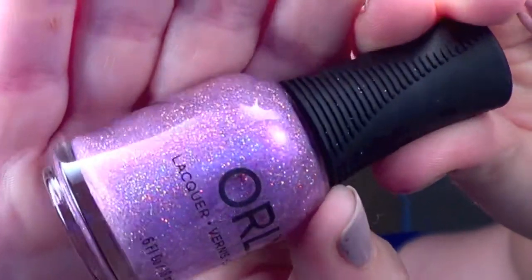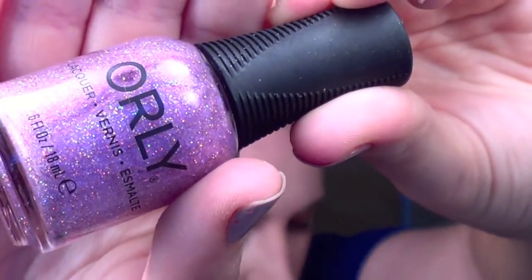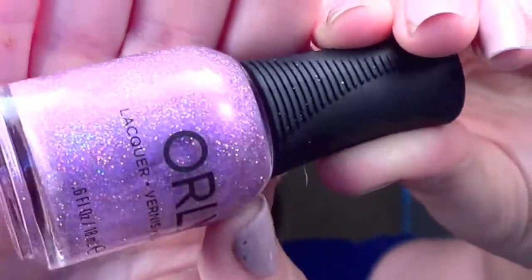Now this next one, I originally was like, I don't want that shade. But then as I kept seeing the reviews again, I'm like, no, that's actually a really cool shade, or it could be a cool topper shade. So this is called Feel the Funk, and it's this really cool purple. It's got a bunch of little micro glitters in there. It's also got some pink glitter, and it's got a purple micro shimmer as well. So it's just really, to me, fun.